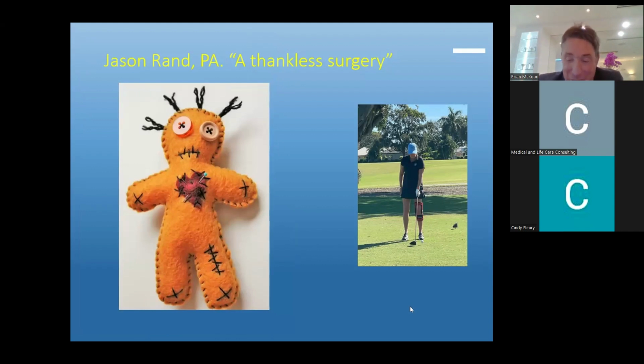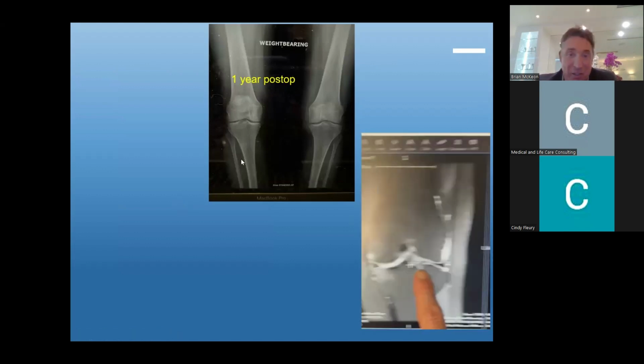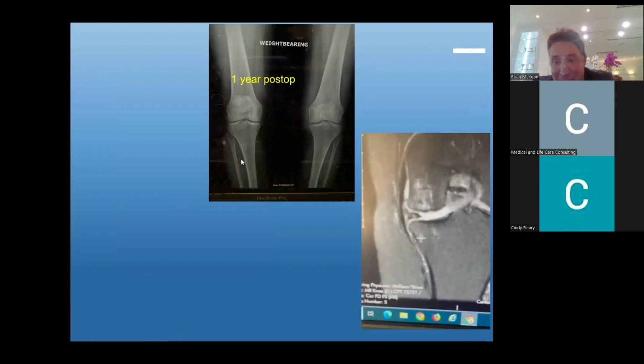And you get the voodoo dolls, people trying to stab you, because you've got to hold them down, right? They're frustrated. I get an unloader brace in patients post-op. But what's amazing, because the only way to do this is a centralization, right? But I got the meniscus back. I got it under the femur. I got it back under.